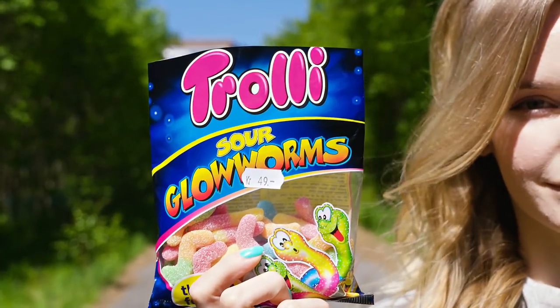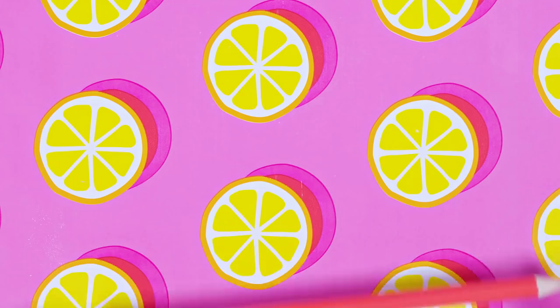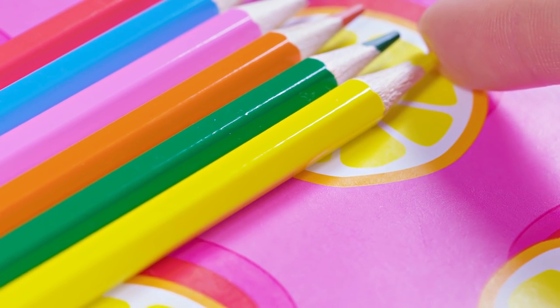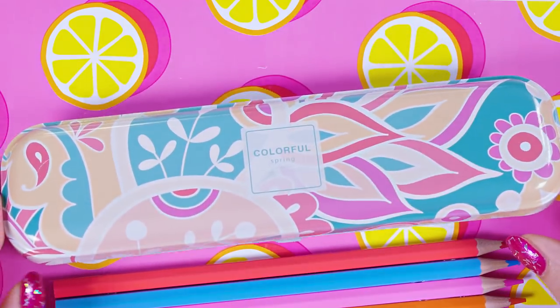Sour gummy worms, yum! Is there anything better? Here's an easy way to sneak them in class. Take a few coloring pencils and glue them together using a glue gun or a super glue. You'll end up with a panel made out of pencils. It sort of reminds me of those wooden water rafts.